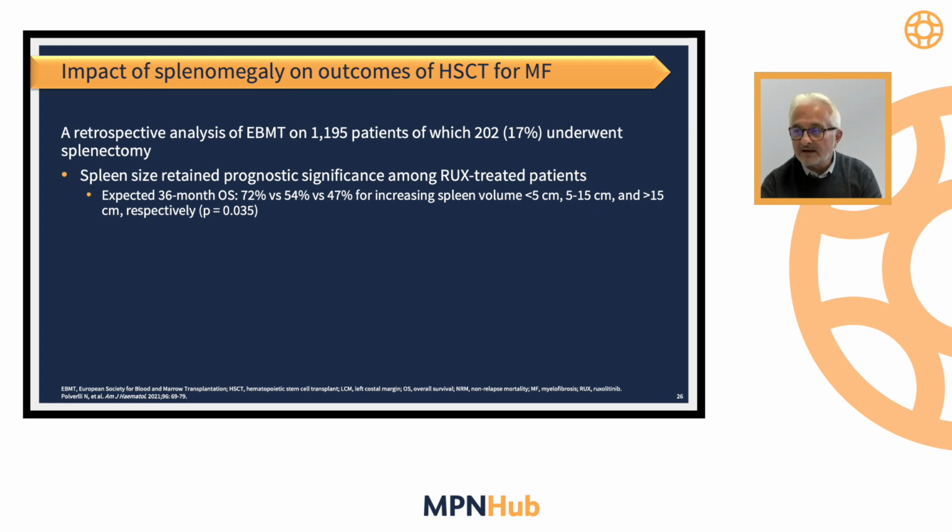Lastly, the impact of splenomegaly. There are data that suggest that patients with large spleen volumes have worse outcome after the procedure. This is a retrospective analysis of the EBMT on almost 1,200 patients with myelofibrosis, of which 200 underwent splenectomy. As you can see, patients who underwent splenectomy have generally better outcome as compared to those who were transplanted with a large spleen. It was also shown that the spleen size maintained the prognostic significance on the outcome of stem cell transplantation, also in patients receiving ruxolitinib.